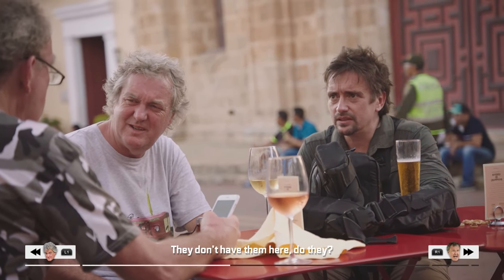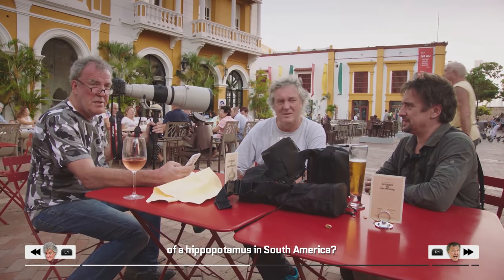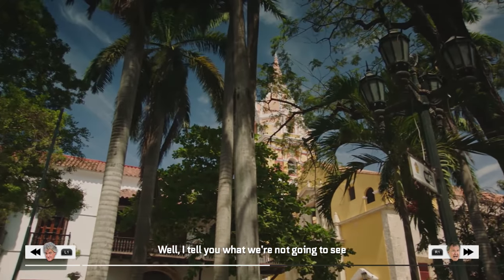Hippopotamus. You don't get those here. They didn't have them here, did they? In Africa. Well, how are we going to do that then? How the hell are we going to get a picture of a hippopotamus in South America? Well, you've got really long legs. Well, I know, but I happen to be on a very tall mountain to see Africa. Well, I'll tell you what, we're not going to see one lumbering by here.